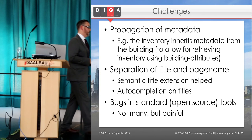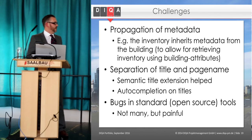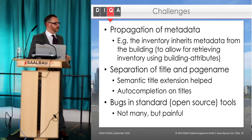Then another terrifying thing, I've been telling that since ages, is the page name. We cannot confront an end user with a wiki page name. That's impossible because titles change, but you all know it, changing a wiki page name requires moving and deletion. So that's not a good idea. Also, it comes with restrictions on the pure page name. So we had to separate the title from the page name.